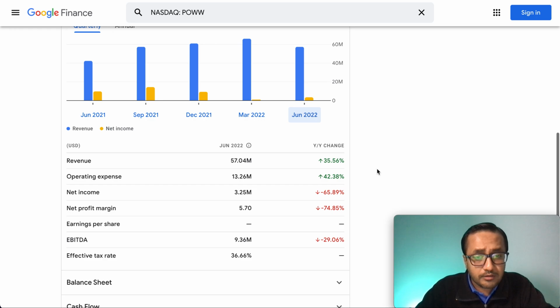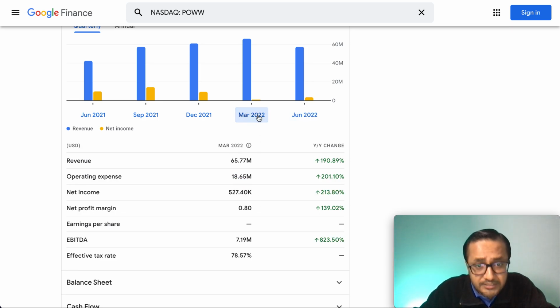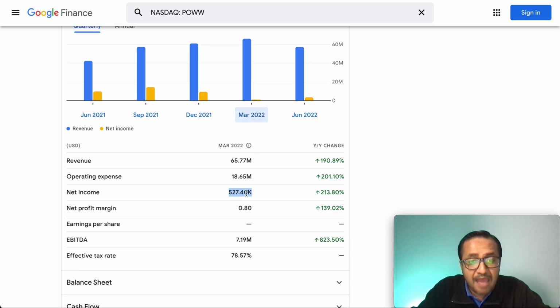One thing I wanted to tell you is in June 2022, the quarter ending Q2, the revenue was up 35%, $57 million in revenue. They had their EBITDA under control as well. The net income is positive, $3.25 million US dollars in March Q1. We have seen $500,000 in net income with $65 million in revenue. The operating expense that they had was $18.65 million. They got it under control, $13 million.